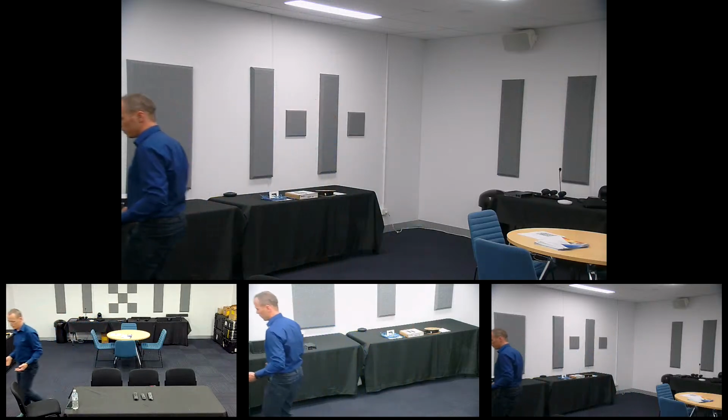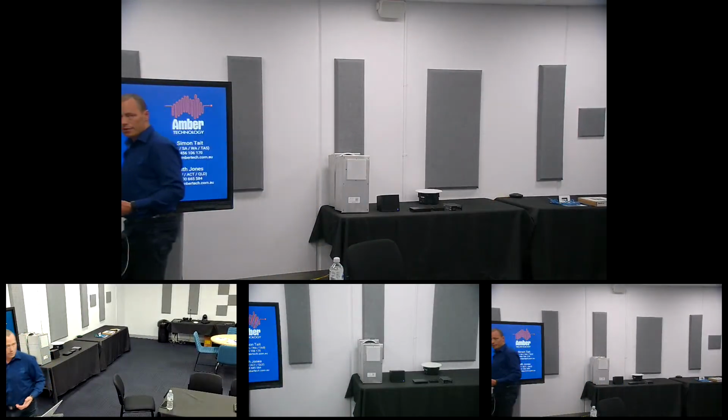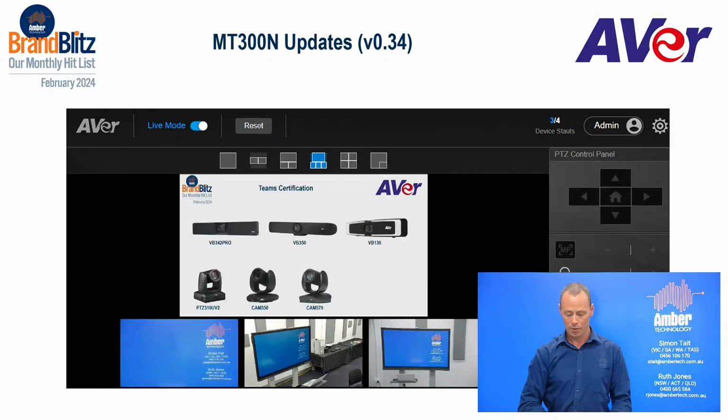This is all configurable depending on your room size, the amount of inputs that you have, and so forth. And if everything goes well and the technological deities are smiling upon me, here we go. Now I'm back here. It's implementing the correct preset on the PTC 500 that I'm looking at right there. So there you go. I'll just jump back to live mode there.